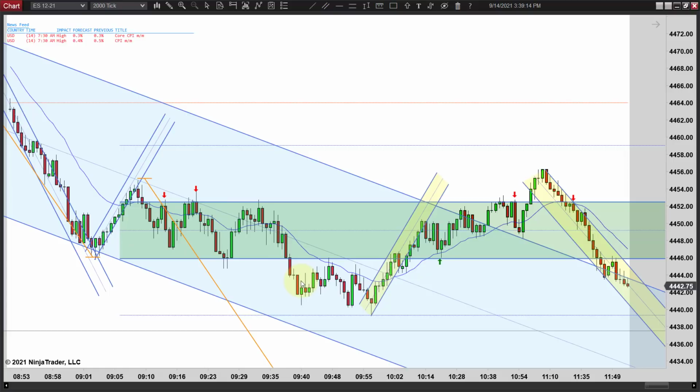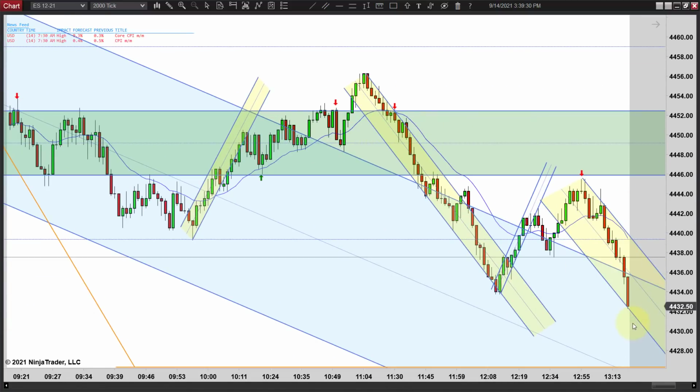We had a failed break lower, or we actually had a break lower that went a perfect measured move. That's what this blue line is, an equal measured move to the channel. And I mean, it's to the tick, and then it bounces. We run back up. It finds support. It fails on the breakout, and that sends prices lower again.